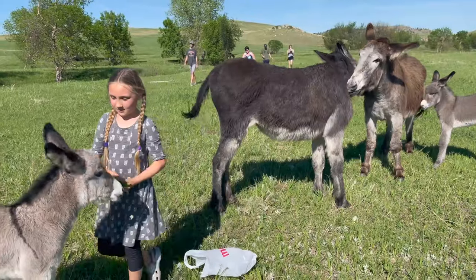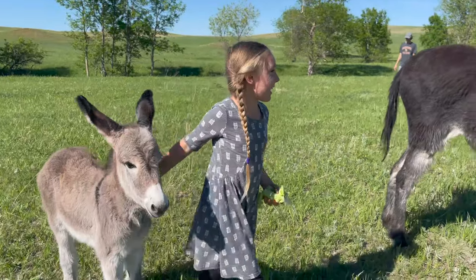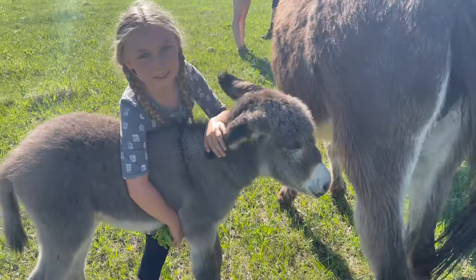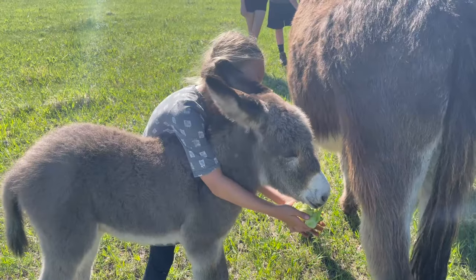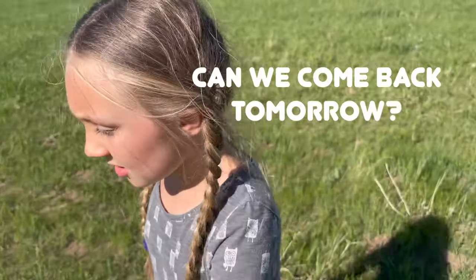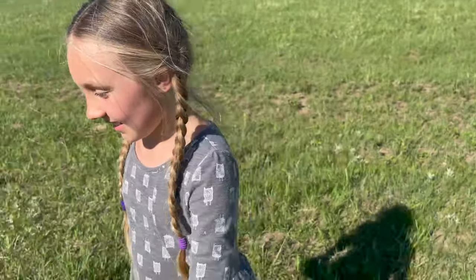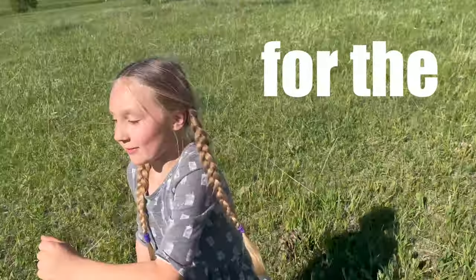Just say bye, donkeys. Bye, donkeys. Bye, Haley. Bye. What's that one's name? Haley. Aww. Say bye, Haley. Bye, Haley. I think they eat yet. I think they only nurse at this age. Oh, we might be able to. Was that like the coolest experience ever? Yeah. That was awesome. Watch out, the buffalo fighting.